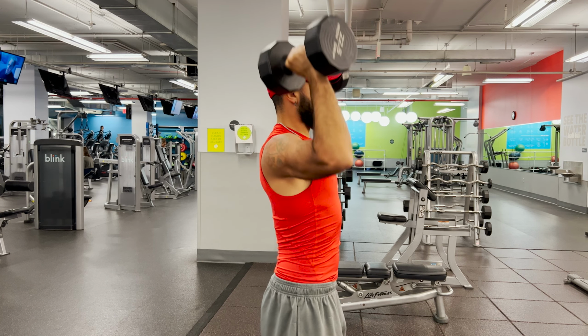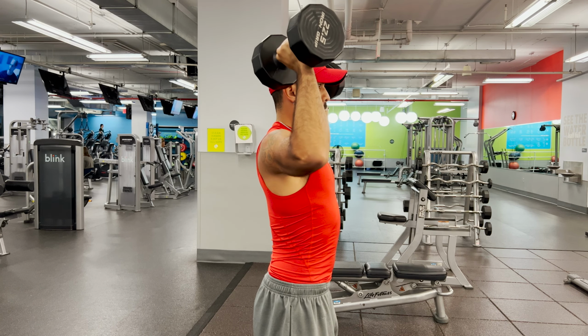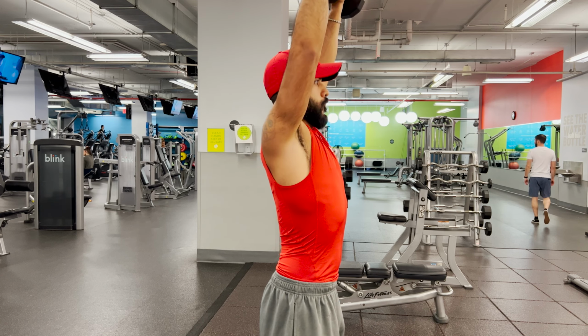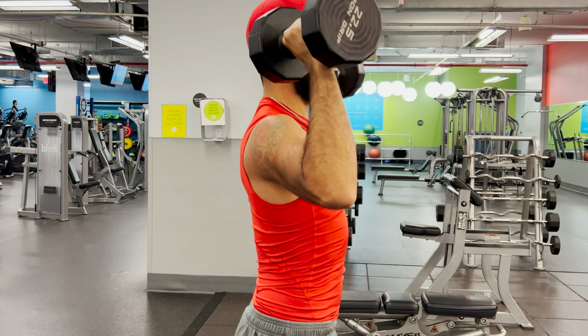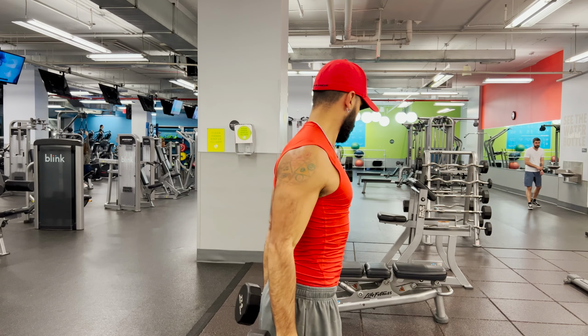Here's another thing that drives me crazy. Don't let them dip forward like this. That means that you don't have the proper mobility to do it, or you mechanically don't understand how to do it. Elbows and wrists should always be stacked, and that's the end of the tips.